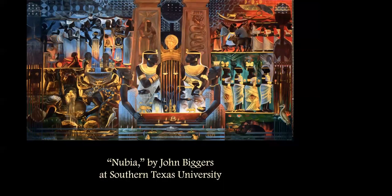This is the great artist John Biggers's painting of Nubia that reclaims all of this and shows the ceremony and the gold smelting, because they were major traders of gold as well as horses. The art forms, the ceremony, and the beautiful, beautiful mural. Look, he put the frogs in.